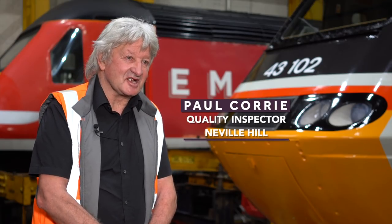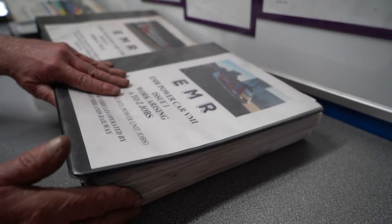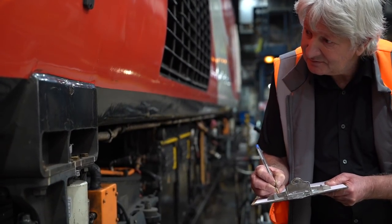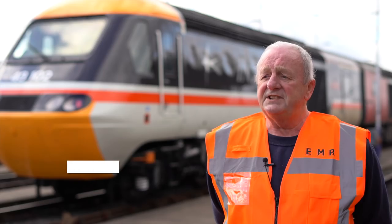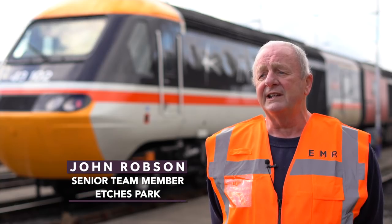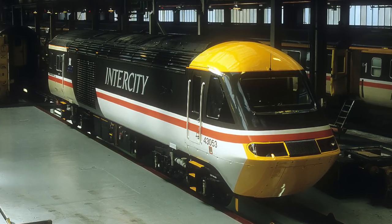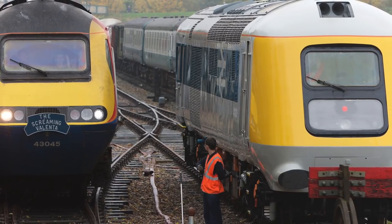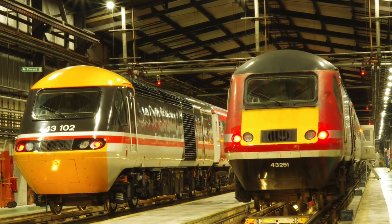It all started off in 1973 with an advertisement in the Yorkshire Evening Post. So I put in for that, and it were craft changeability apprentices required for the HST. I got an interview a year later, and here I am now, 47 years later, stood at side of 43102. It's a different life working on HST in the main works, because the locos started arriving mid-70s, 75, 76. It was only really when you come to a depot like Etches Park where you become involved with the whole of the locomotive.